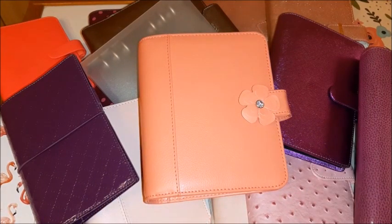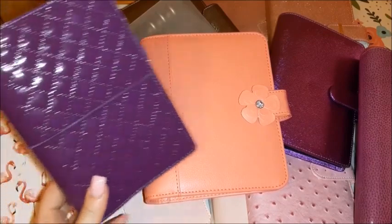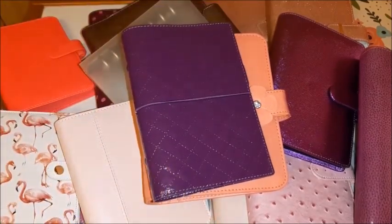because of the rings. Again, the difference between my preference in the A5 and the personal size resides in the rings. What I have done in the past in order to fit in one like this was that I had to basically remove a couple of the dividers and the sections I had in my planner, which I was not happy about at all.